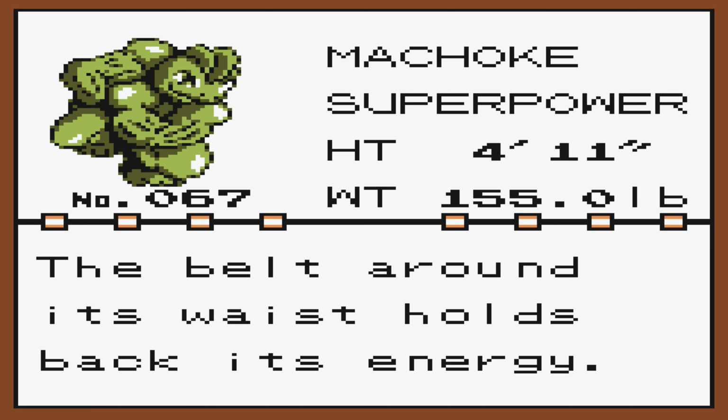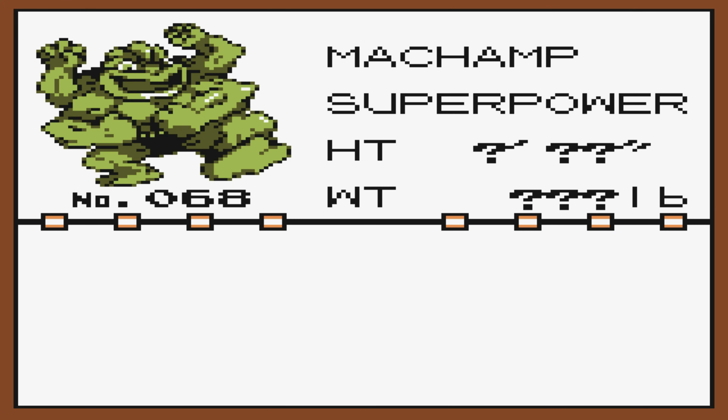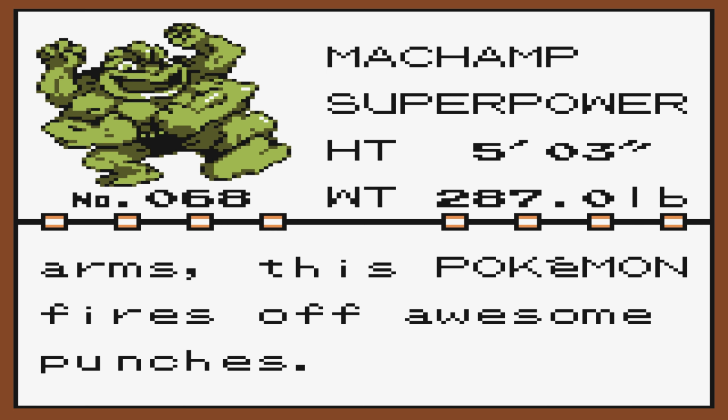Machoke. The belt around its waist holds back its energy. Without it, this Pokémon would be unstoppable. Machamp. One arm alone can move mountains. Using all four arms, this Pokémon fires off awesome punches.